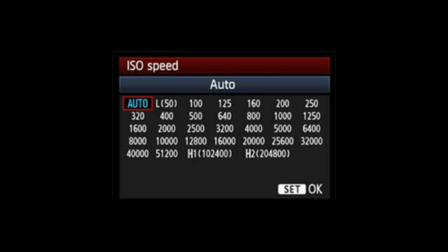14-bit AD conversion, wide-range ISO setting. 100-51200, L 50, H1 100-2400, H2 200-4800. The EOS-1DX not only offers 14-bit signal processing for excellent image gradation, it delivers higher standard and expanded ISOs, and a score of new options to enhance shooting in varied and fast-changing lighting situations.